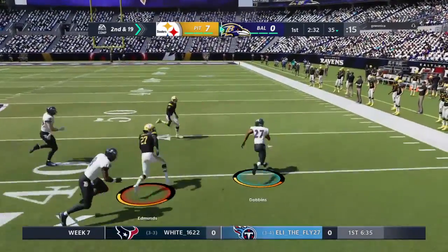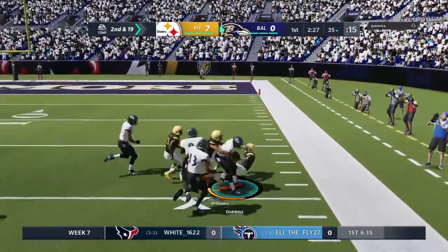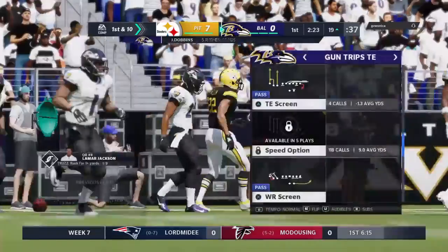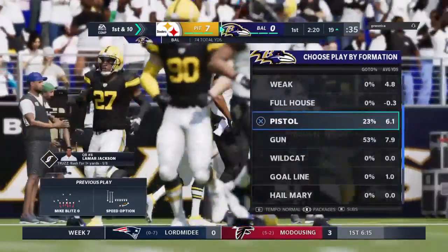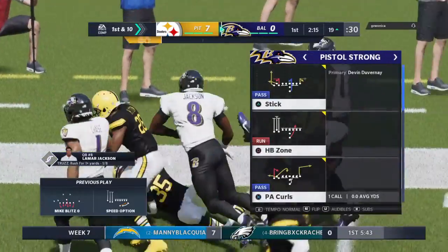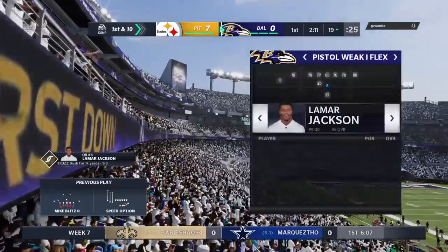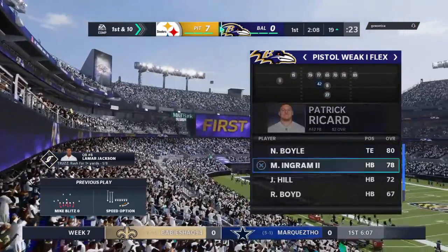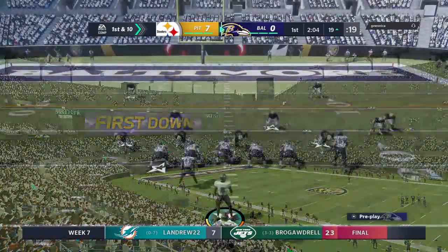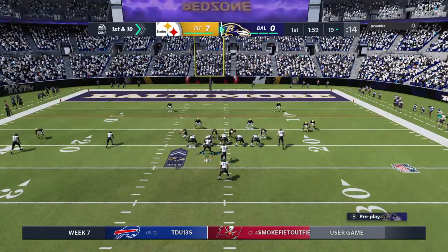On 2nd down, a run with Dobbins. They find some open field here. And he's going to take this all the way down to the Steelers' 19-yard line. A big play that time for the Ravens. 46 yards. So the big play means just like that, they'll operate from the red zone now on 1st down.